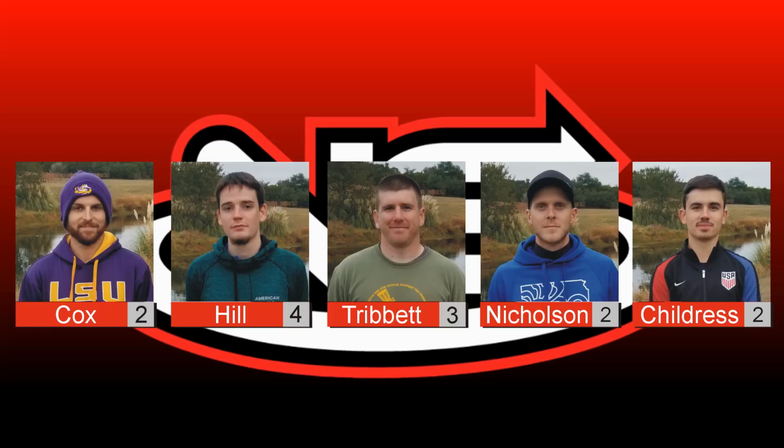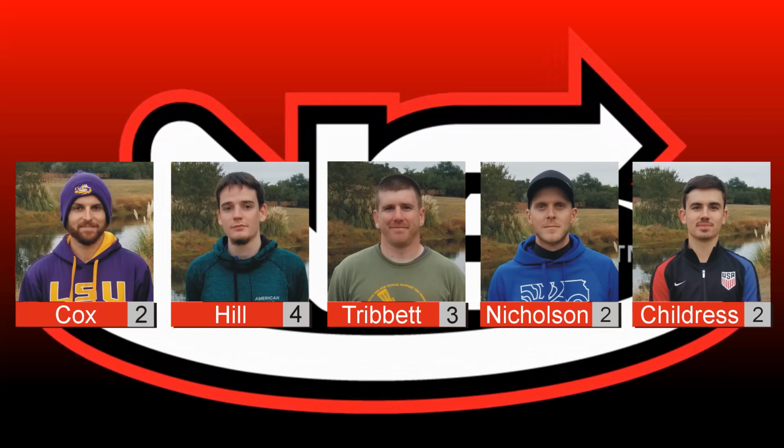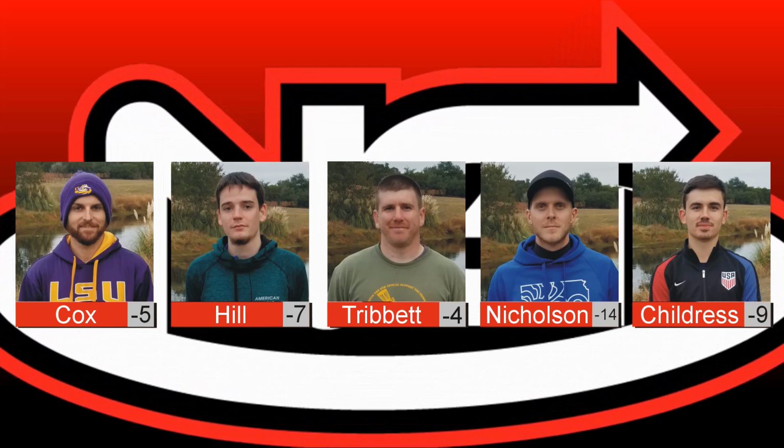Nice tap in there for Casey. So there you see, that's a bit of a scoring separator there. A couple of 2s, a 3, a 4, as you're coming down the stretch.